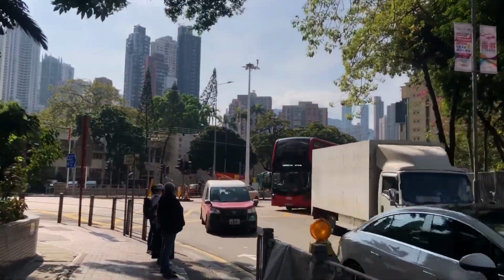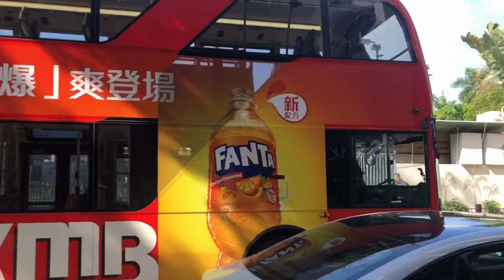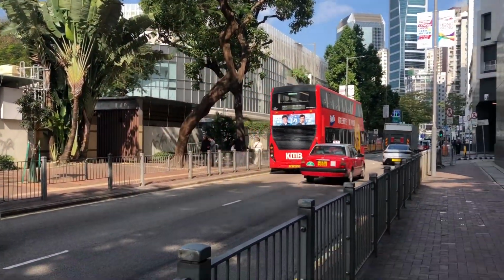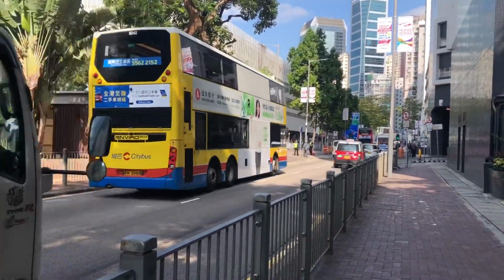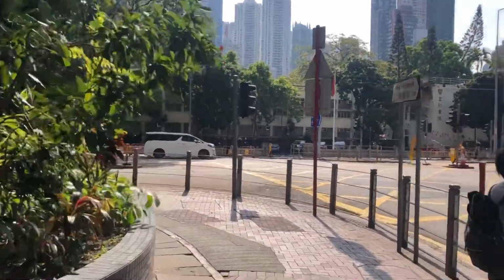961. Why the hell is 961 over here? What? That's such a terrible path for this thing. Does it need to loop back here now to serve? What? 681. Ma On Shan service. Express. Pretty quick. Taking that one time is pretty good.